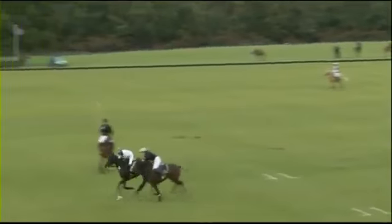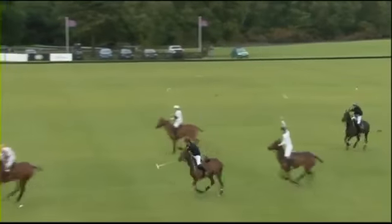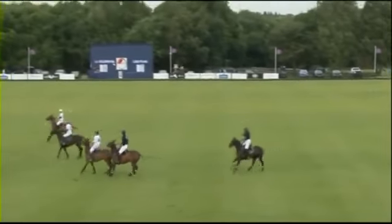Turning around again, having that call off. Now Dylan comes forward, tries to get a hold of it, and the umpire was right on top of that. The whistle's gone.